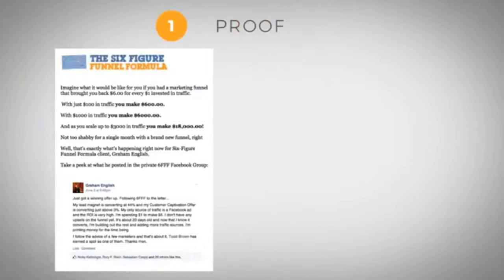So this is an example of an email that we sent out as proof. In here, I included a screenshot from Graham English talking about how he was getting back $6 for every $1 that he put into his funnel using the 6-figure funnel formula, right? And we've been using this intensification sequence for years now. I don't even know how many years old, 4 years old, something like that.